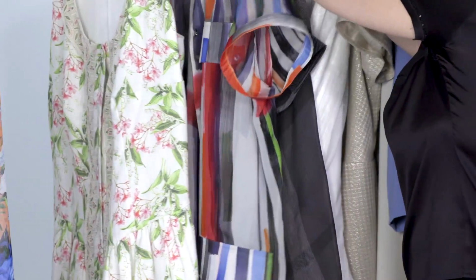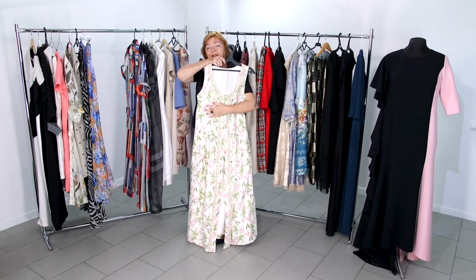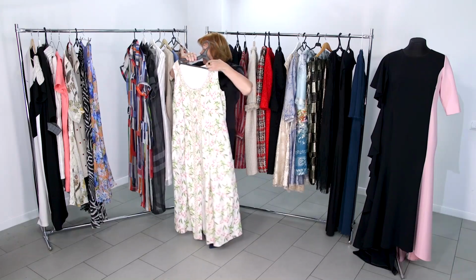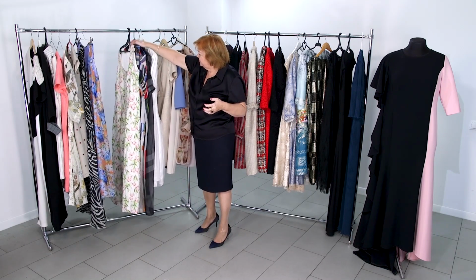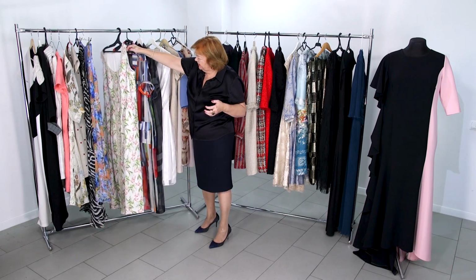This dress is made of linen. The dress is very comfortable. I love it. It's perfect for the summer. These 4 dresses are new. I made them this year.